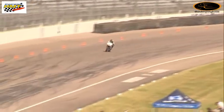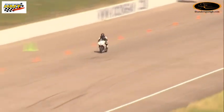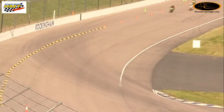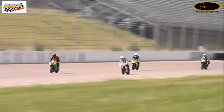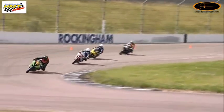It certainly is. Obviously, he had all day yesterday to feed himself back into the fray, as it were. But he's going to struggle with this lad. It's a level playing field here at Rockingham, because nobody's done this circuit before. I think one or two of them sneaked a track day last weekend, but generally it's a brand new circuit for everybody.